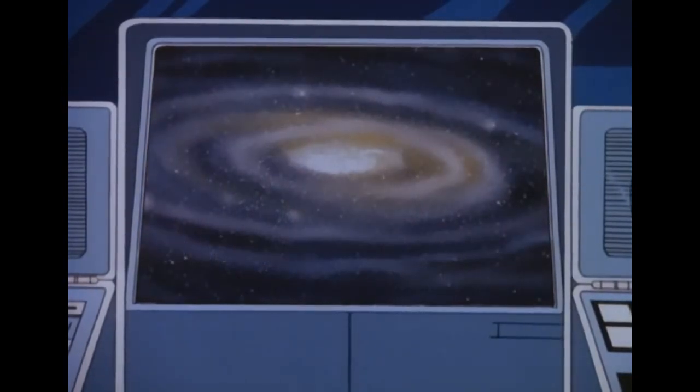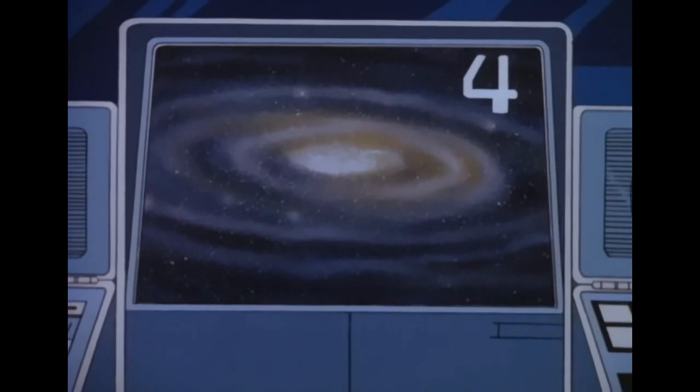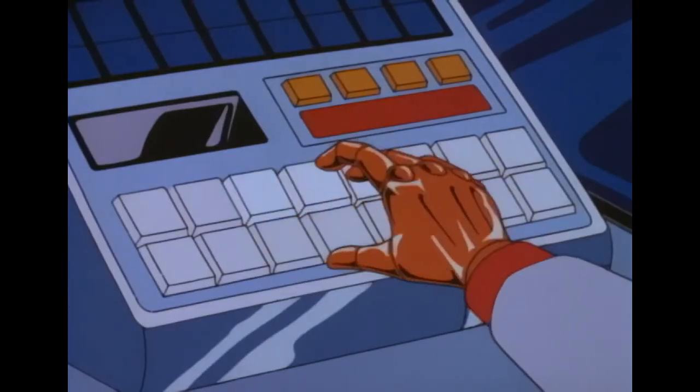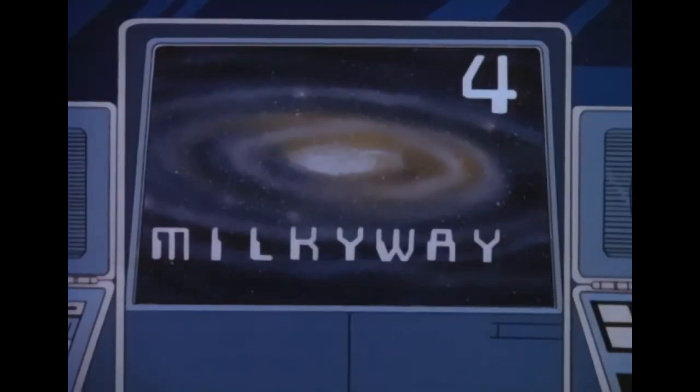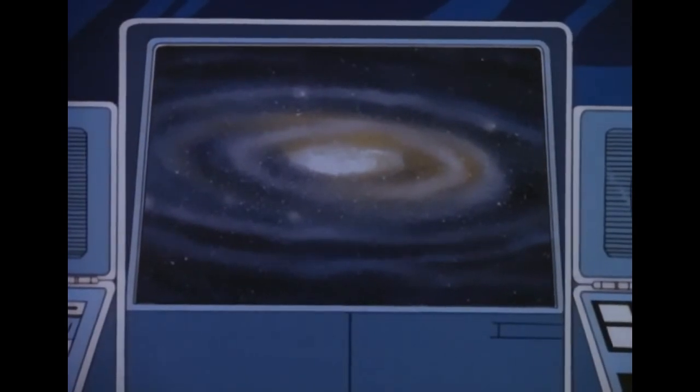The galaxy that our solar system belongs to includes all the stars we can see from Earth with our naked eyes and lots more we can't see. For 4 points, kid, what is the name of our galaxy? Milky Way. That's right. Our galaxy is the Milky Way. 4 more points. Now, here's today's tough question.